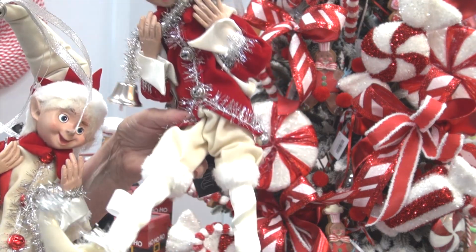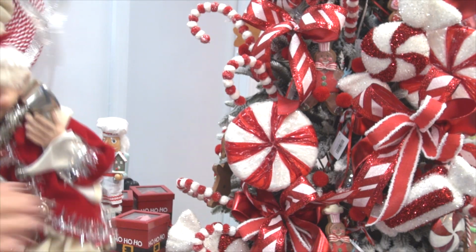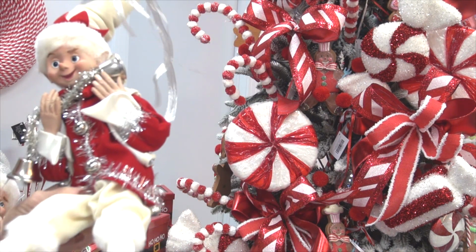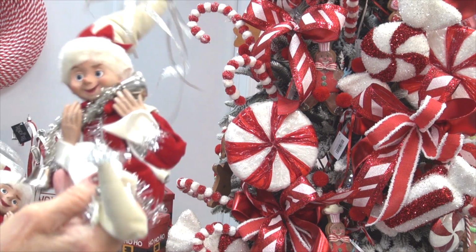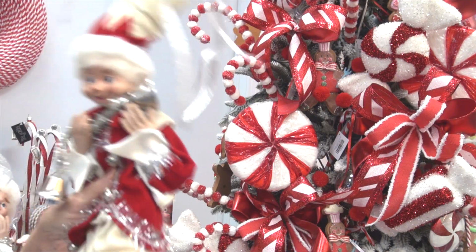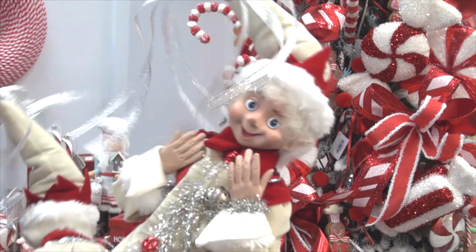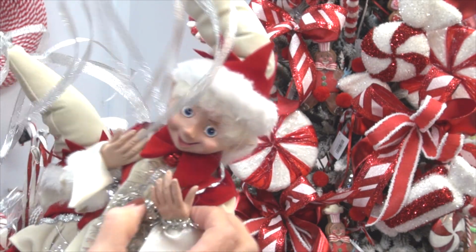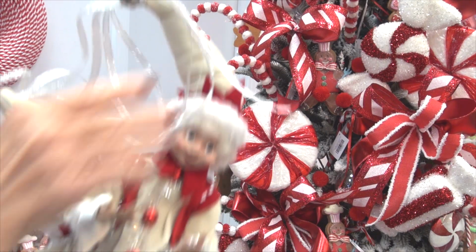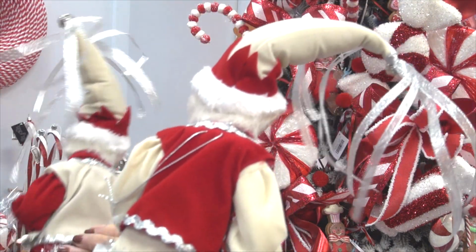These little elves are from Raz. They're 16 inches in height, and they're made out of, of course, their clothes are fabric, but they have resin face and hands. Now, these elves are posable. You can bend their arms and legs, their hands. Now, they're not toys, they are just for decoration only. The number is 380-2260, and on the website, they're sold as a set of 2, and the price is $63.97.